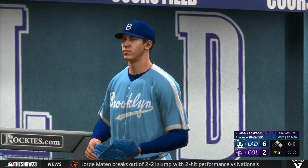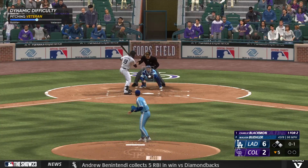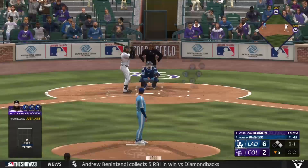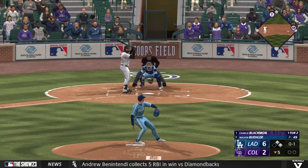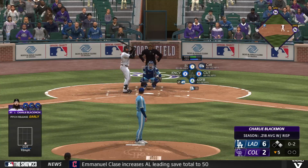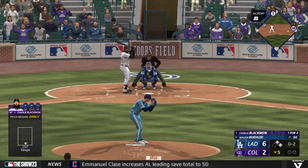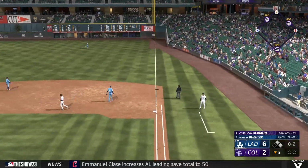Just a simple now ground ball the other way. They've had eyes on it, man. Sometimes that's all you need to do. Just let the ball travel, put the ball in play, and just hope it finds a hole. Could be a chance here for them to start clawing back into this ballgame. Next offering is in for a strike. Stays alive.